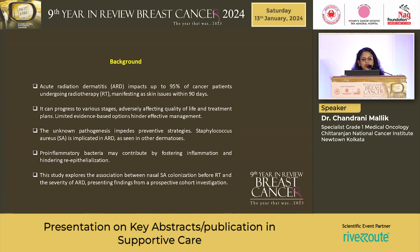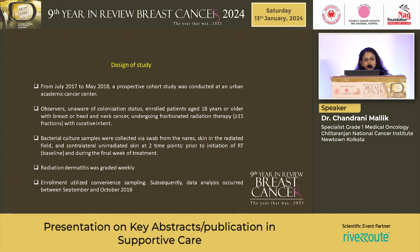It's a pro-inflammatory bacteria which can foster more inflammation and hinder re-epithelialization. So this study explores the association between the nasal Staph aureus colonization before RT and the severity of the radiation dermatitis. So the design was from July 2017 to May 2018. It was a prospective cohort study. Observers were unaware of the colonization status.